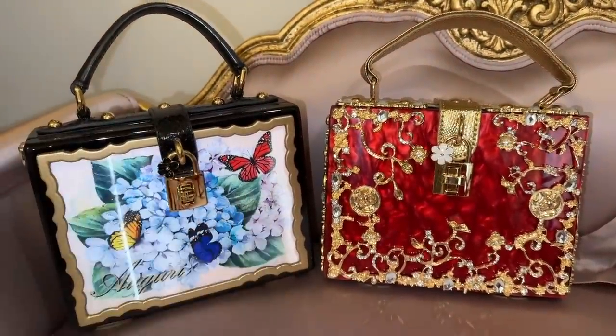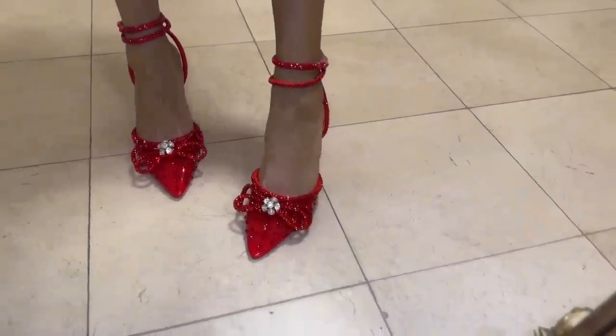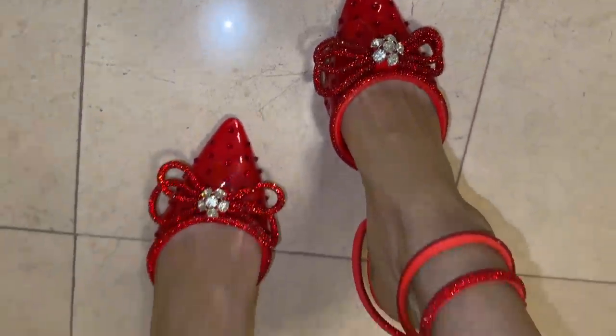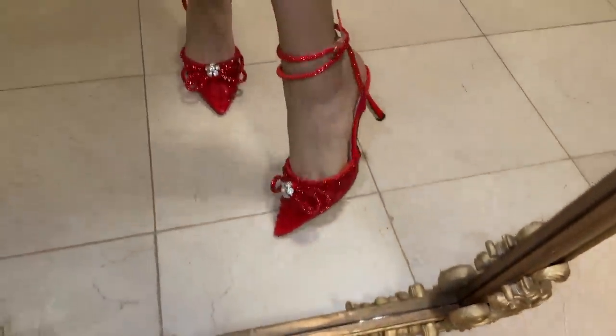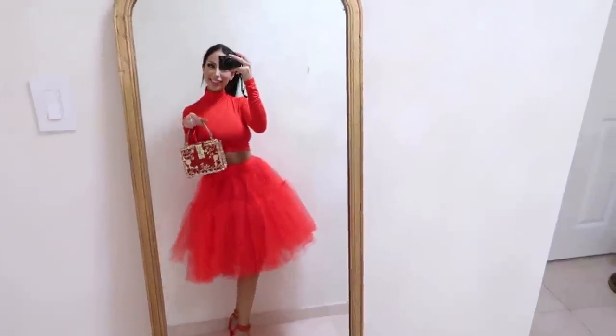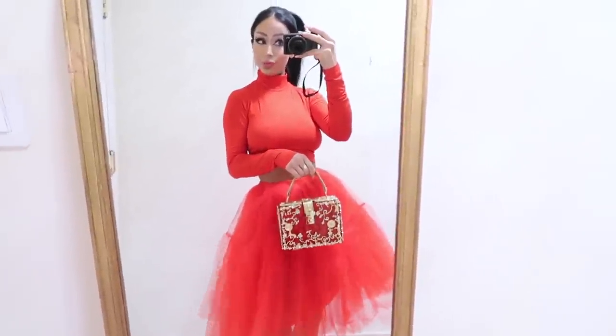I mean. Oh my gosh, look at these. These are bangers too. So beautiful. Look at the red. Wow. Red hot. So princessy. And this is so affordable too. It's fabulous. So there you go.